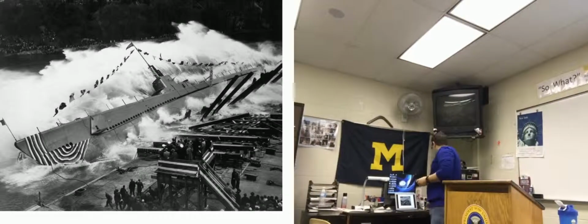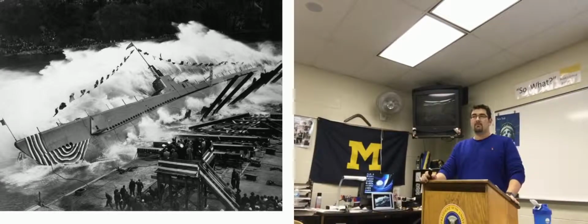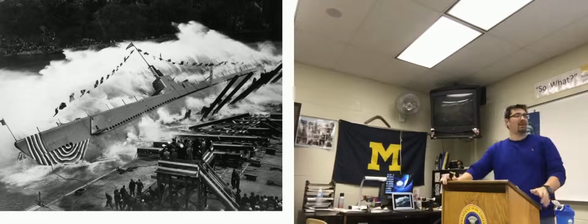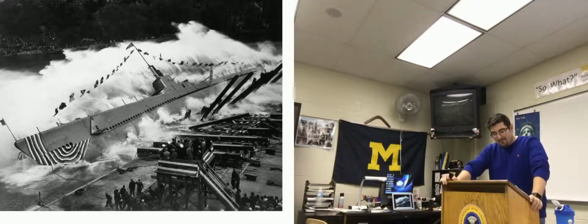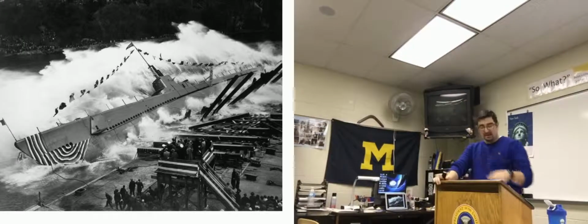Our shipbuilding industry is no different. This is how you put a submarine in the water after you build it. I know, it's kind of crazy, right? You're not sinking it, you're just dropping it in and it'll float. We begin to mass produce ships like we had never done before.